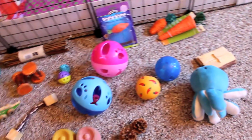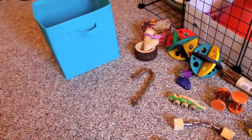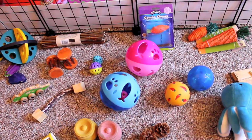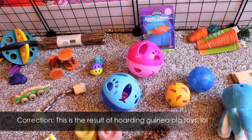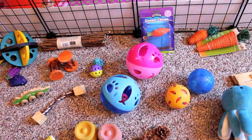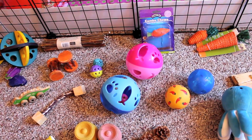Okay, so laid out on the floor here are all the toys that I have for my guinea pigs. I store them in that little bin over there in my storage unit that I have in this room. Now this may seem like a lot of toys, but this is the result of accumulation over time. I don't buy toys for my guinea pigs very often. I usually only do a big haul of new toys about once a year, and then those toys last me pretty much all year round and maybe even more if they don't use them very much.